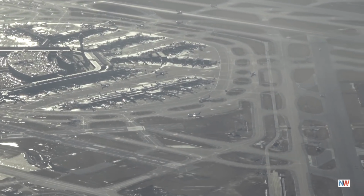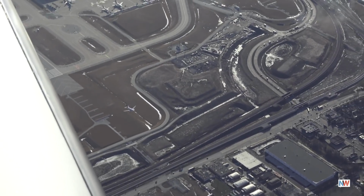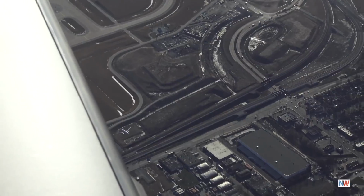2 Sierra Zulu, direct Piatone, climb maintain 9,000. All right, 9,000, clear direct Piotone, to Sierra Zulu.